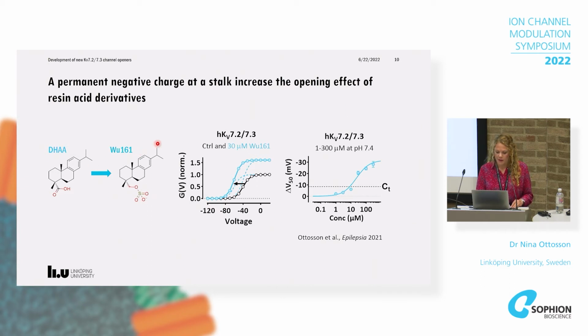These compounds do shift the voltage dependence of activation. So this was the effect that we were searching for. For the antiepileptic effect, it is actually the shift in voltage dependence that is the most important effect. That is why we are focusing on the shifts in voltage dependence for these compounds. Instead of using the EC50 values, we have used another way to summarize the effects, the therapeutic concentration. Consequently, that is the concentration of the compound that is needed to shift the voltage dependence 8 millivolts.